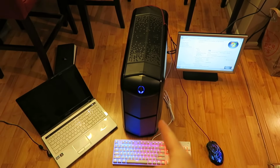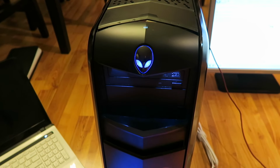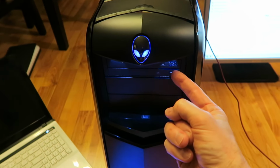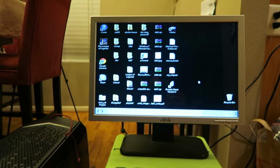That's it, sorry. Definitely a cool PC. I'm very excited about that one. What? Is that another LED light in there? Sick. Just wanted to get it on camera here.